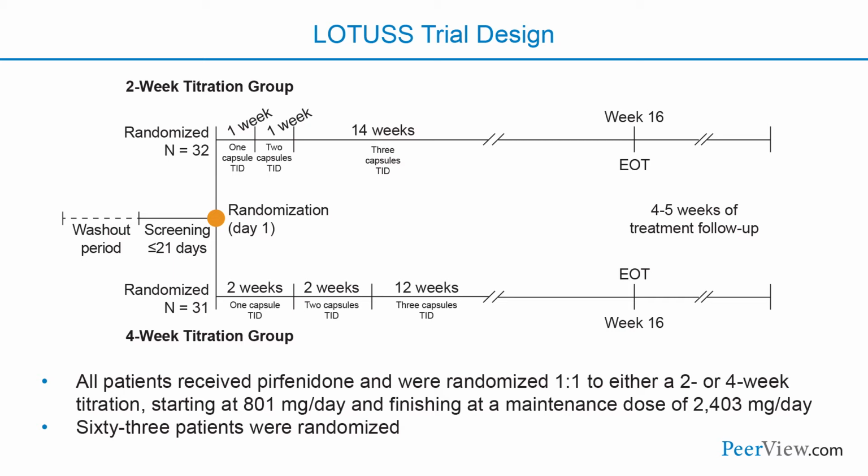The second group were randomized to receive 1 capsule of pirfenidone 3 times a day for 2 weeks. And then they stepped up after 2 weeks to 2 capsules 3 times a day. And then after an additional 2 weeks, they stepped up to 3 capsules 3 times a day for the remainder of the trial. Practically all of the patients experienced an adverse event. Treatment emergent adverse event simply means an adverse event that occurred during treatment. More patients reported these adverse events during the titration phase compared to the maintenance phase.